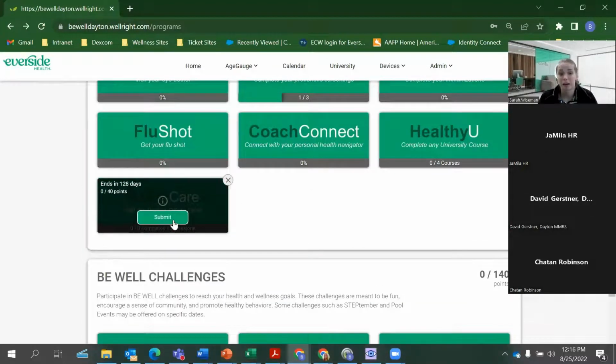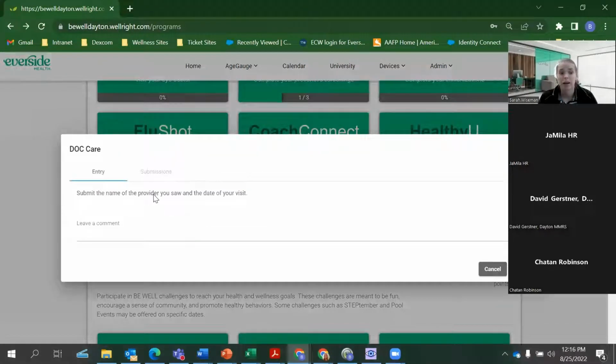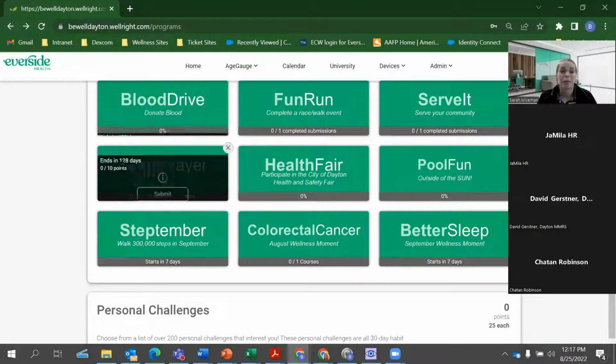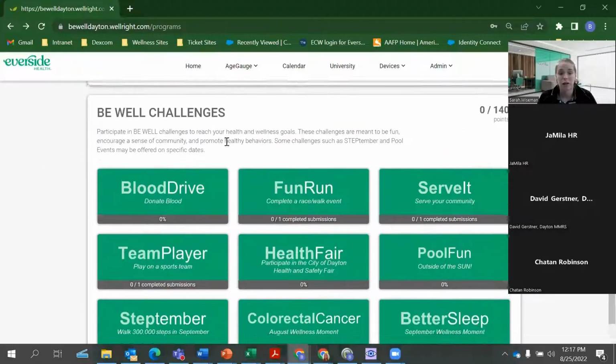And then the doc visit care, again, this is self-reported. If you attended our blood pressure screenings, that counts as well. So just say who you saw. There's a limited number of options as far as who you could have seen in the clinic. And then volunteer and community options as well.